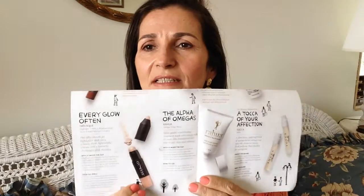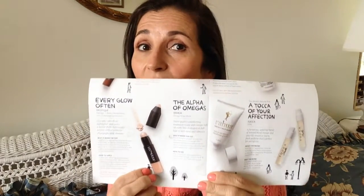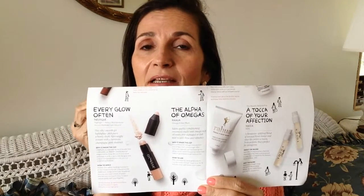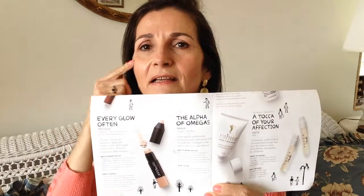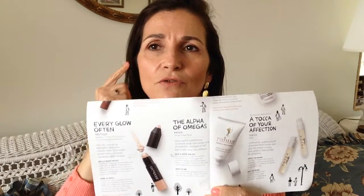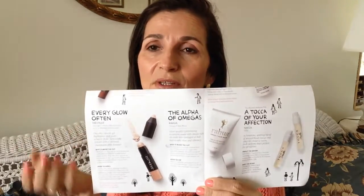They came with 3 stick highlighters. I don't like this. I prefer powder highlighter for me. I think it's easy to blend. In case I use a cream, I have like a streak here. It's difficult for me to blend when it's creamy.